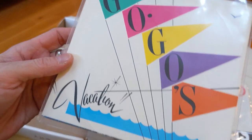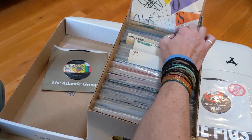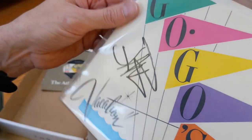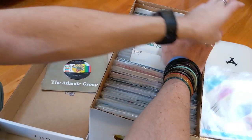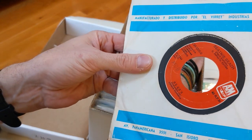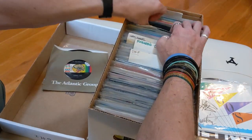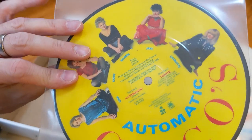There's Vacation. Great stuff. Two of those. Oh, this one's autographed. I forgot I got Jane to autograph that. Man, I have to pull that out and frame it. And here is Beatnik Beach. Some weird Spanish pressing or something. Cool. Oh, look at this. Yeah, the Go-Go's picture disc.